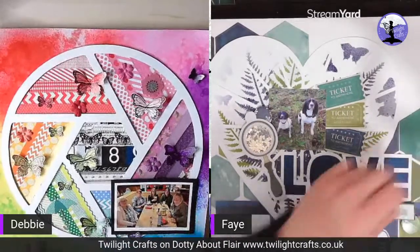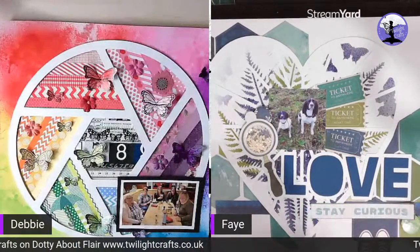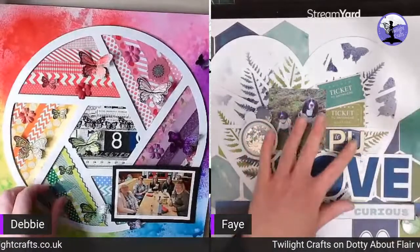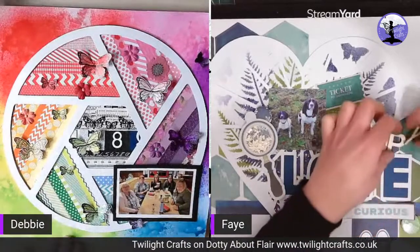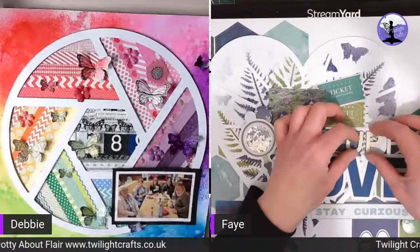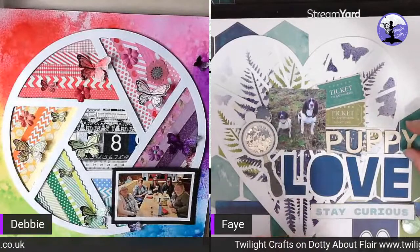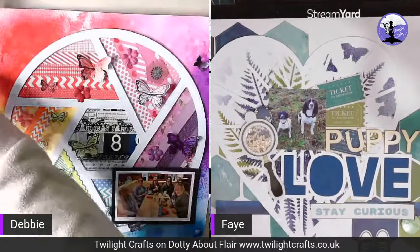Good. And in a first, Faye, I think I may have finished before you. No. Yeah. Because I want to put the word puppy here and I'd quite like to ink it in green. So you are doing well. I thought I'd done something badly in an hour because we've shown some cut files and played with the sprays and now. Absolutely. Not too bad. I'm struggling to find something green.